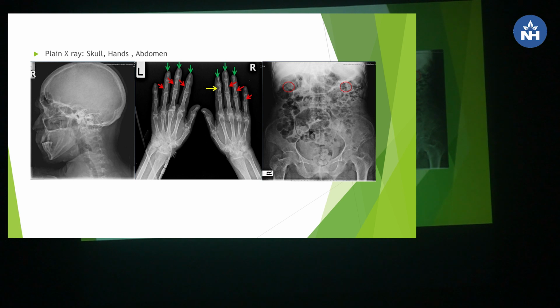This is the plain X-ray. On the skull, it's not visible clearly, but a salt and pepper appearance can be seen on the skull. On the hands, you can also see osteolytic lesions on the right index finger, and calcium deposits can be minutely made out on the rightmost image. Not very clear.